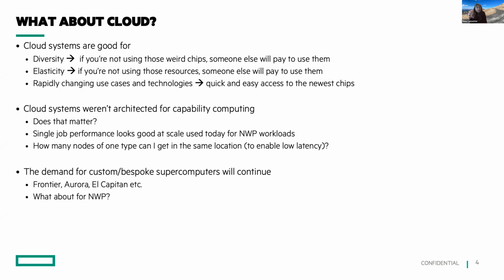And then there's this other heterogeneity. What about cloud? We're going to hear some talks about that later this week. We know cloud systems are really good for diversity because they can have lots of different node types. And if you're not using those weird chips, somebody else is going to pay to use them. We know that cloud is great for elasticity because there's lots of resources. And if you're not using them right now, somebody else will pay to use them.